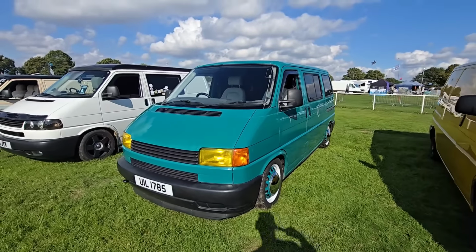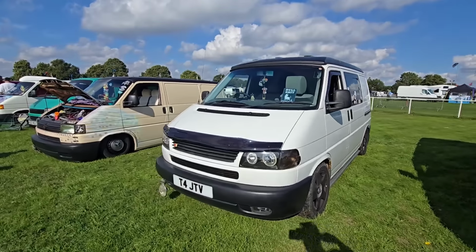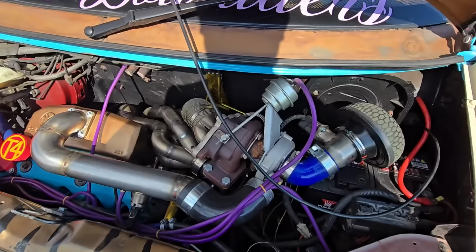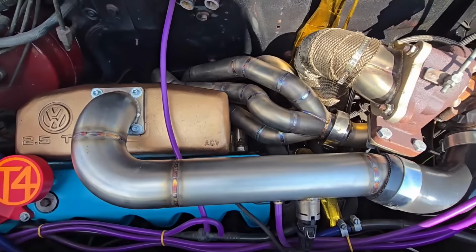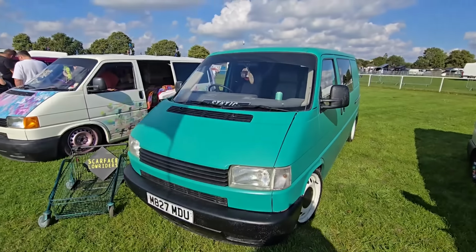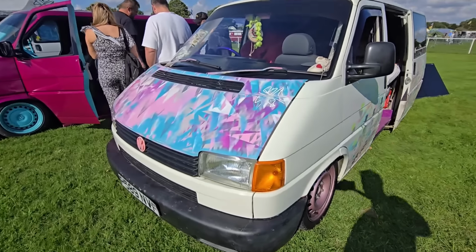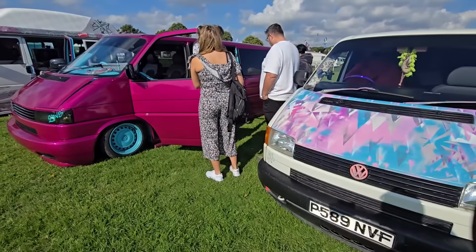Here we are, sat here. Looking not as low now. Here we go, we've got some proper low ones now. Let's check this out. Oh, I like the turbo sat on the top. Look at that. Look at the work on them, exhausts and that. It's very cool. Got some fries. It's a nice colour green, that. Got some really cool paint jobs going on these ones. This one's properly slammed, look at that.